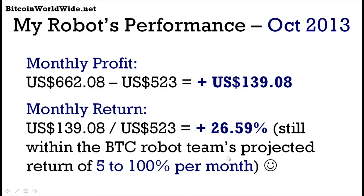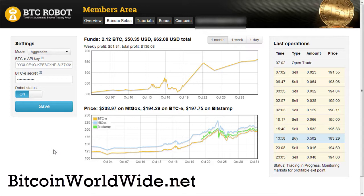So let's move on to my members area of the BTC robot. Okay, so right now it's about 5:25 p.m. GMT plus 8. So this is my robot's performance for the month of October. As you can see, I only changed my mode setting from medium risk to aggressive on the 19th of October, and ever since I've changed the setting, the profit margin has improved by a lot, based on the market's performance.